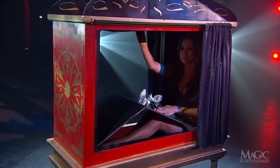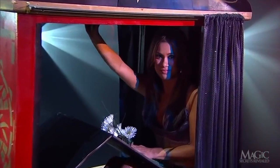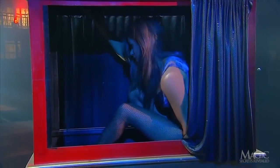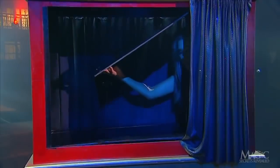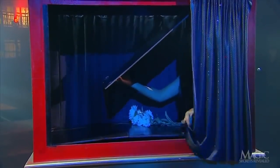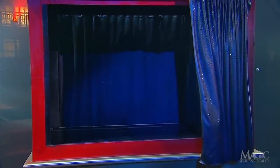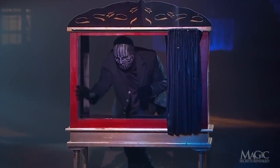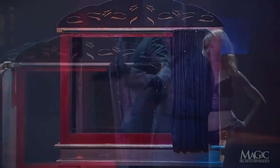There are some hidden panels that conceal the girl and her flowers. Before the trick begins, the girl folds up the side panel plus the panel in the floor and climbs in. She covers her legs with the floor panel and flips down the side panel so she can't be seen. As we can see, the curtain hides the fact that the right side of the box is much wider than it appears, giving the girl room to hide.